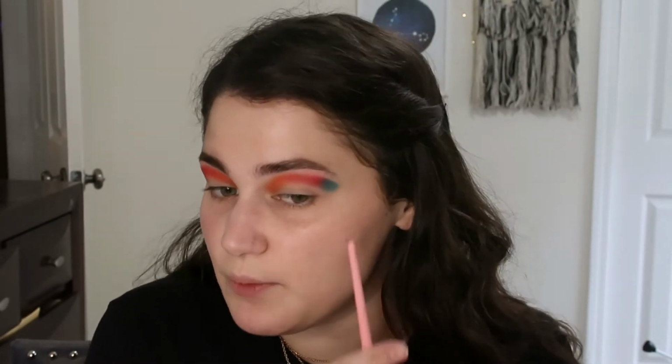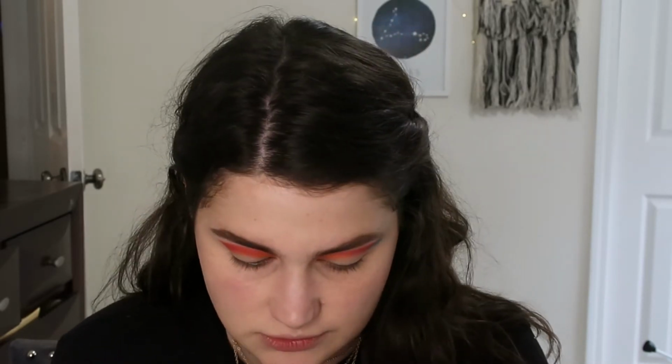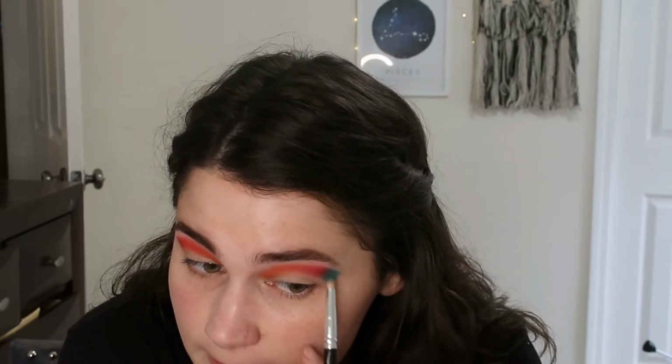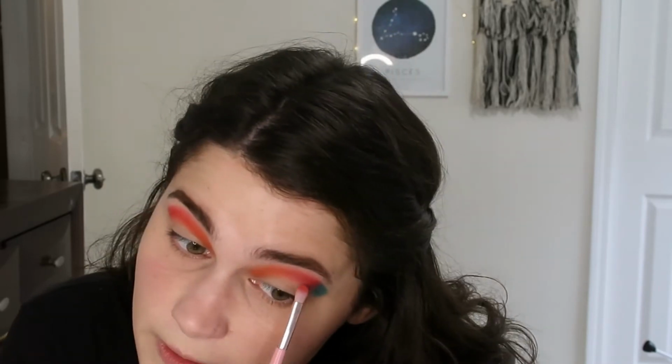I know it looks absolutely stupid right now, but what I'm planning on doing is cutting the crease with white concealer and then going over it with that yellow. So I'm hoping that'll all mesh well, but I really don't hate how this looks, which I'm kind of shocked. Okay, I really like that. I thought I was going into a fool's mission here, but apparently not.